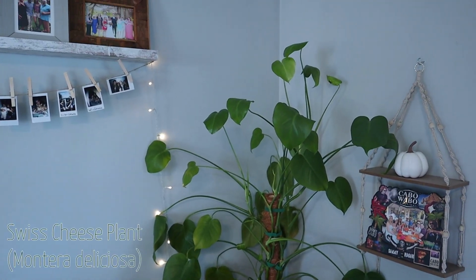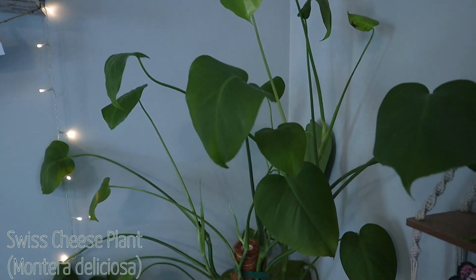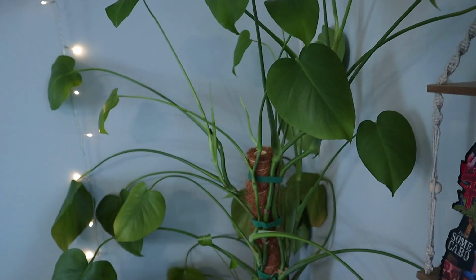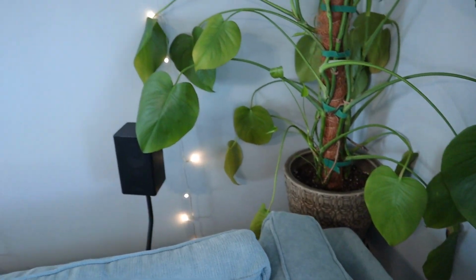This is my big monstera. She's growing a lot, but none of her leaves are split, and I'm not sure why. I think in this room I'll take her out of her pot and get a good look at her. Maybe give her a different pot, I'm not sure.